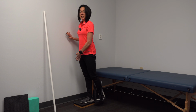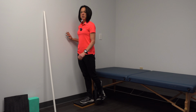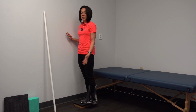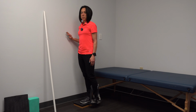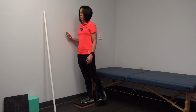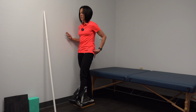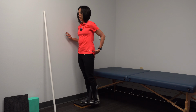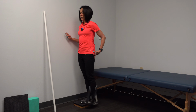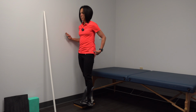So again, standing up on something probably about 2 inches tall minimum just allows this leg to move freely past the ground without catching on the ground. And again, you're just moving the whole leg forwards and backwards, really isolating hip flexion and hip extension. What happens a lot is the knee will bend, but what you want to do is just really isolate the hip without letting that knee bend.